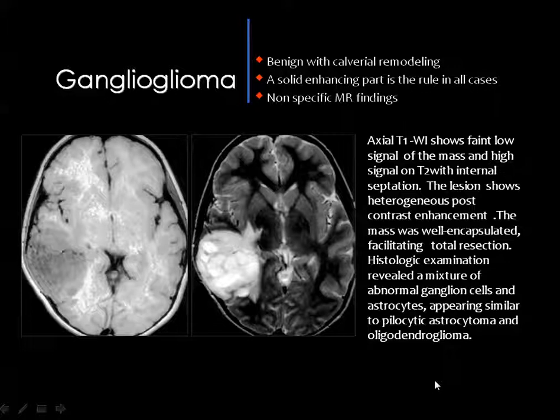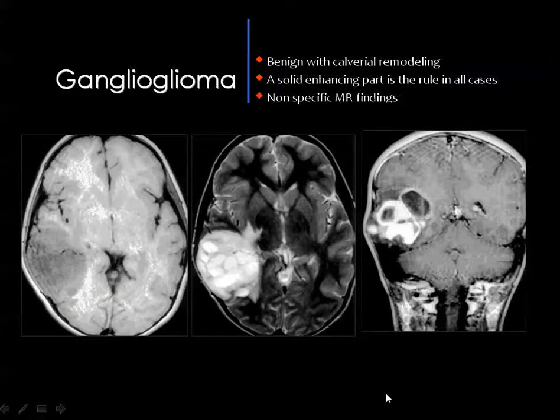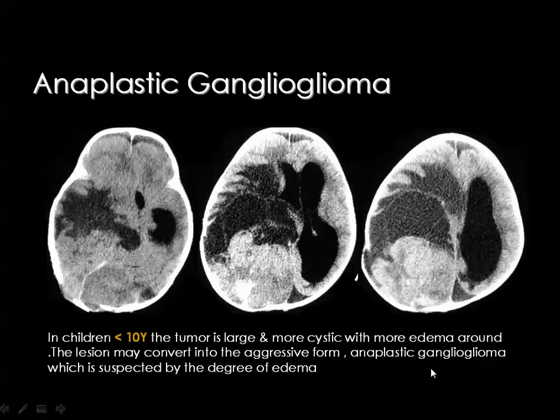ganglioma. And this is an example, and you see the calvarial remodeling by the tumor, which is of low signal in the T1 and the high signal in the T2 weighted image. And if you inject contrast, the lesion will show some enhancement.